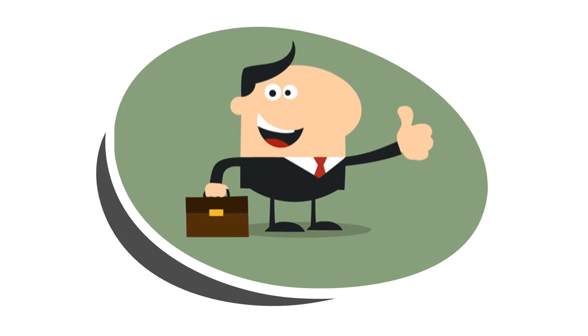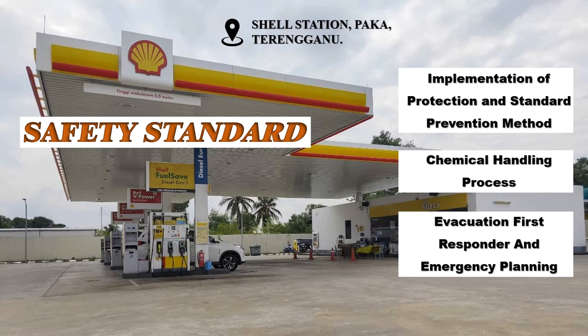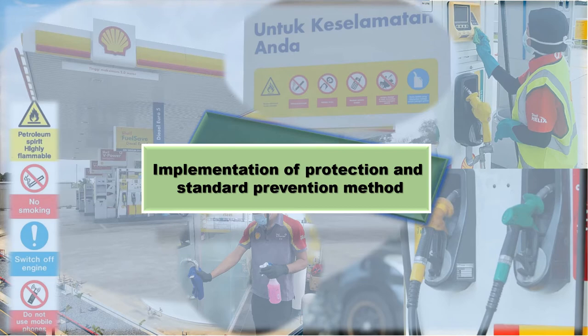So, this video will explain about the safety standard at Shell Station, located at Paka, Terengganu, which includes implementation of protection and standard prevention method, chemical handling process, evacuation, first responder and emergency planning. Implementation of protection and standard prevention method.